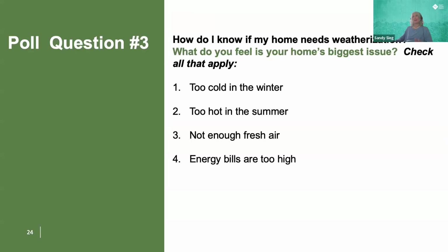Well, actually, sorry, I forgot about the poll. I want to learn a little bit more about you before I go on. How do you know if your home needs weatherization? What is your home's biggest issue? So is it too cold in the winter, too hot in the summer? Is there just not enough fresh air? Or are your energy bills too high? So take a moment, think about it. You can choose one or all of them. And we'll check in just a few seconds.